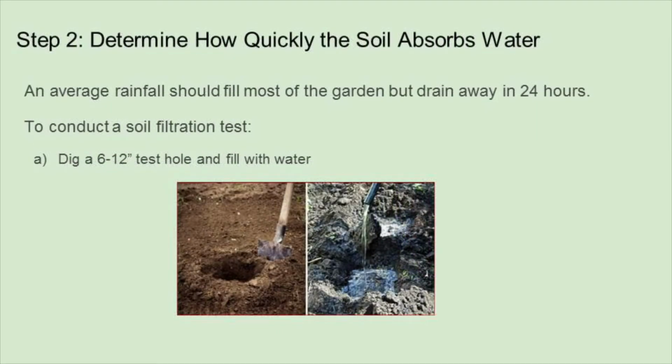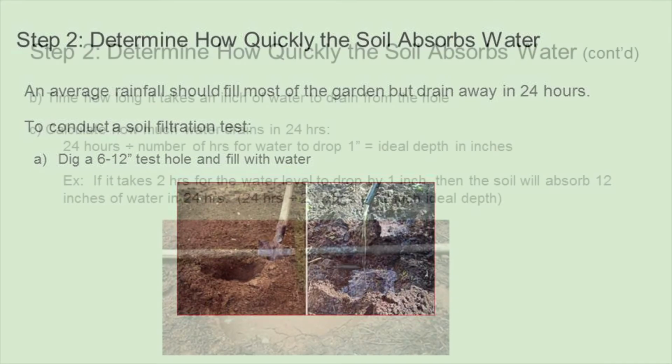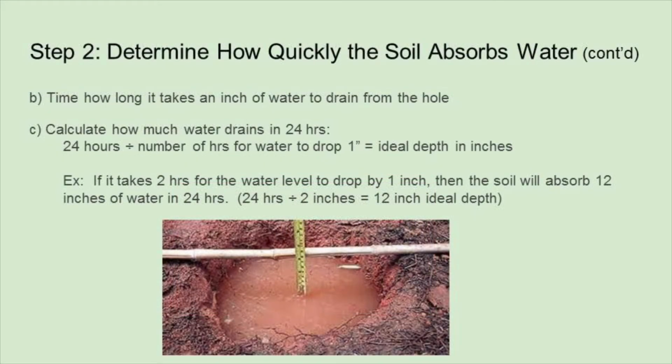Step 2. Determine how quickly your soil absorbs water. By conducting a simple filtration test, you'll be able to determine the amount and type of soil amendments that you need, or if underground drains are needed to improve drainage in heavy clay soils. There are several filtration tests that you can perform, but the easiest is to simply dig a hole and determine how much water drains out of the hole in 24 hours by following the calculations shown.